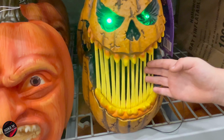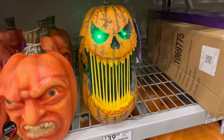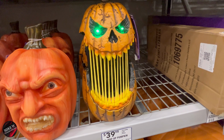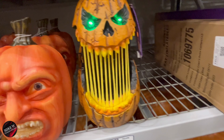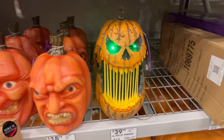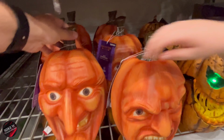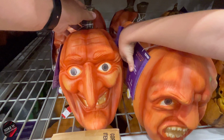This is a fan favorite here. See his mouth stretch all open. Where's his sensor at? Here in the bottom, so yeah, anybody can walk by and get hit by that. These guys look a little toyish. Might fit some themes.